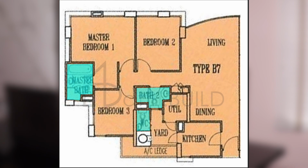Here you notice that this unit has a master toilet, alright, a common toilet, and you realize that behind by the yard area there's another WC, right? And this is important because for this WC, even though it has no shower, you can install a shower in this area for them to use. Alright, so next question is how do we cut it up to maximize this unit, and where does it make sense, and how does it appeal to the tenants, right?